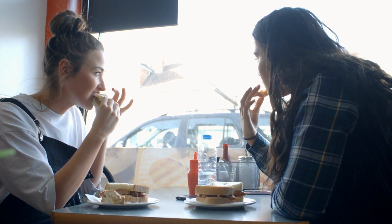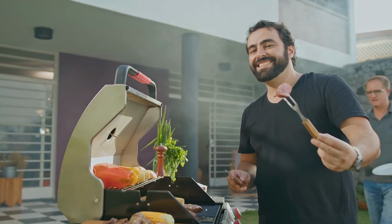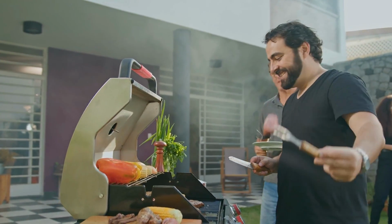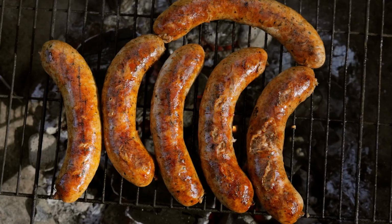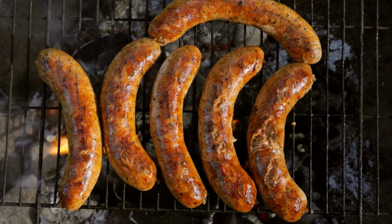Protein and carbohydrates have about 4 calories per gram, while fat has about 9 calories per gram. So because turkey meat doesn't have as much fat as pork, it typically ends up being lower in calories. However, there are 2 things that can make turkey sausage soar in calories.